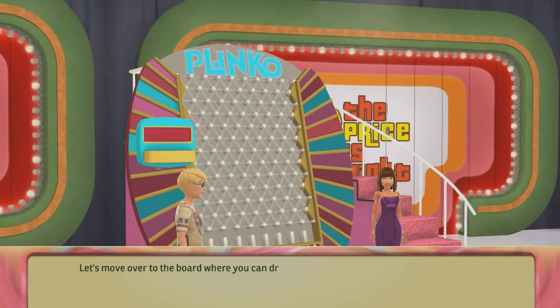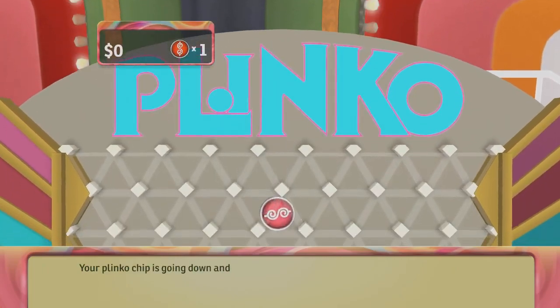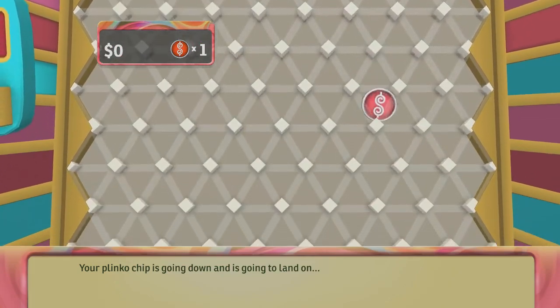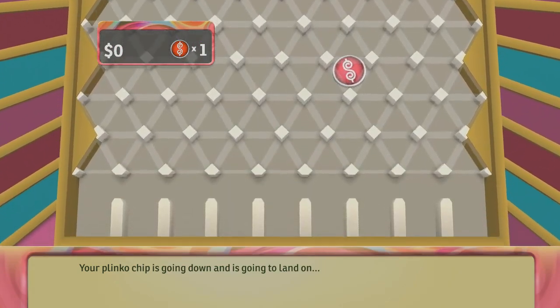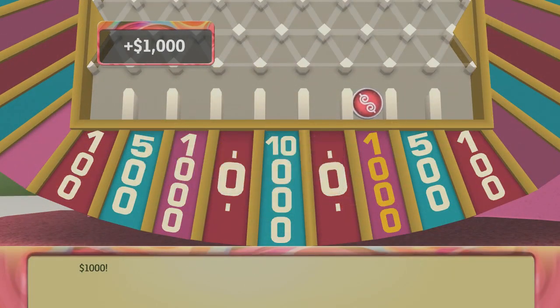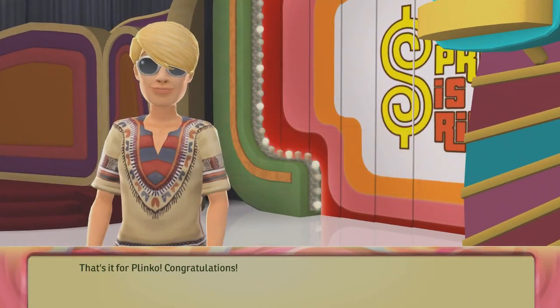Let's move on over to the board where you can drop your chips. Here are your chips. Drop them on the top of the board and let's see where they end up. This is your first chip. All right, your Plinko chip is going down and is going to land on $1,000. That's it for Plinko. Congratulations.